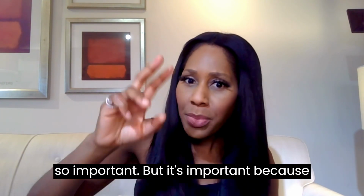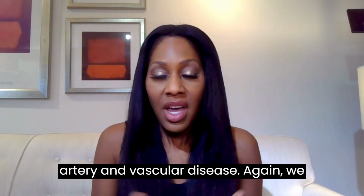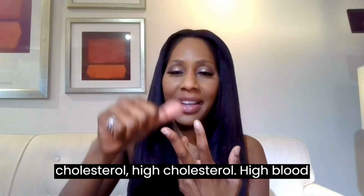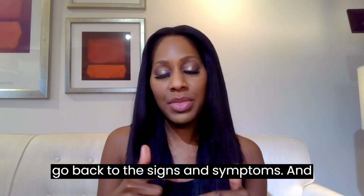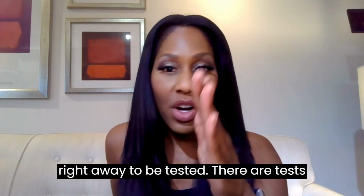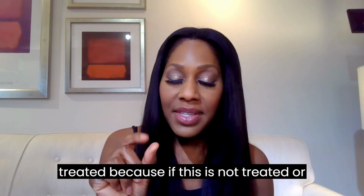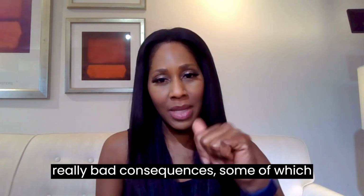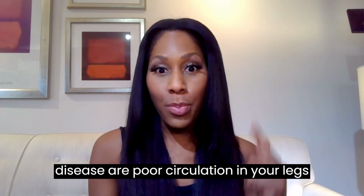But it's important because, by the way, this affects your overall health. Risk factors for peripheral artery and vascular disease, again, we use those terms interchangeably, can be things like smoking, diabetes, cholesterol, high blood pressure, so many other things. But let's go back to the signs and symptoms. And again, if you notice these signs or symptoms, you've got to see your doctor right away to be tested. There are tests that we can do to see if you have peripheral artery disease and then be treated. Because if this is not treated or intervened on, it can lead to really, really bad consequences, some of which I'm going to name.